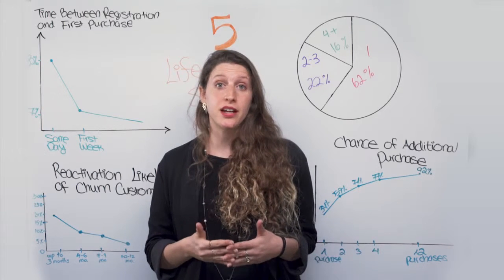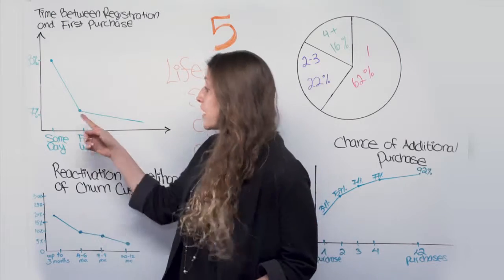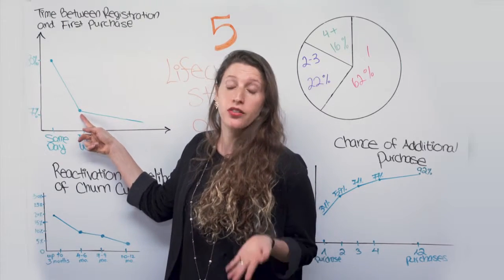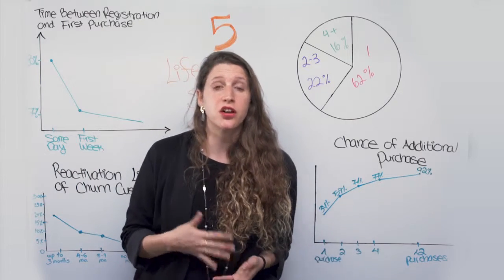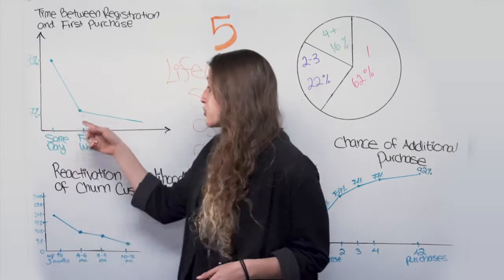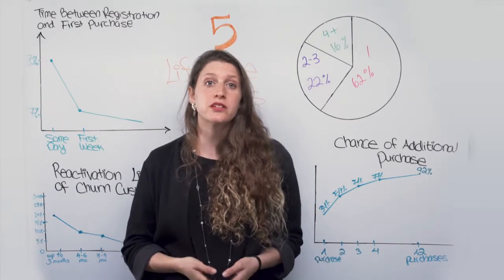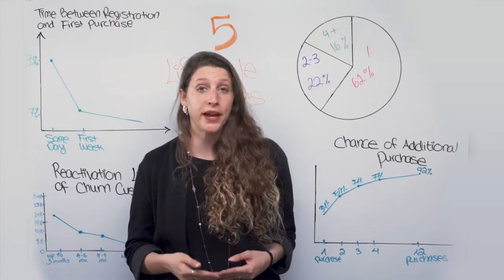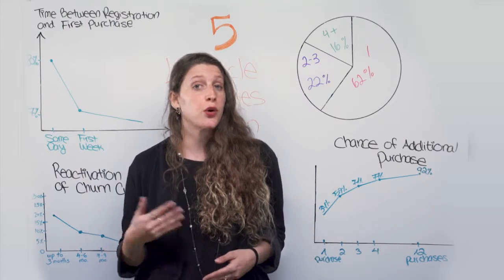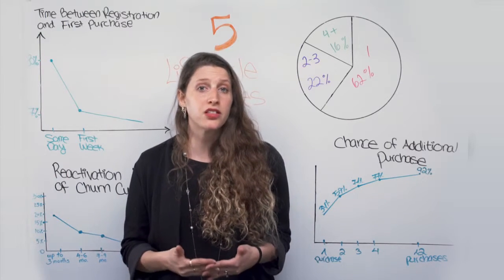If the customer did not make a purchase on the first day, then there is a 7% chance they will do that in the first week. After the first week, the chances of making a first purchase decrease sharply. Due to these facts, retailers need to act fast and try to convert the customers into paying customers within the first week or 2 of their registration, where the chances of making the first purchase are the highest.